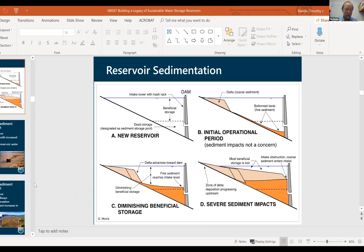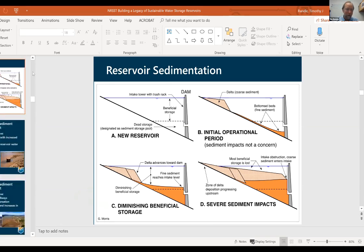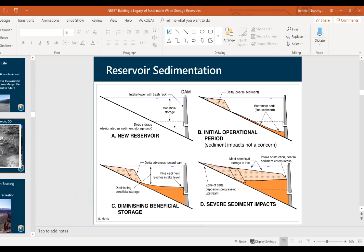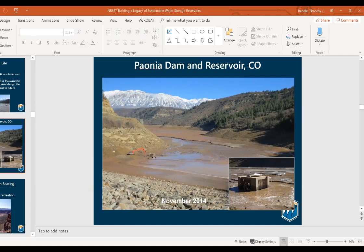In the example I showed with Peonia Reservoir, which I think is back up, this reservoir was just 50 years old and about a quarter filled with sediment and starting to have serious impacts.